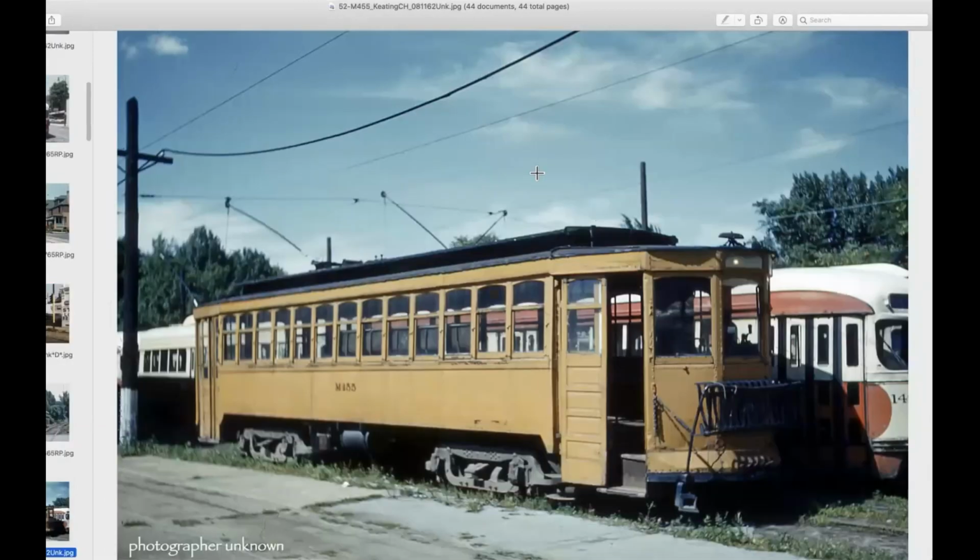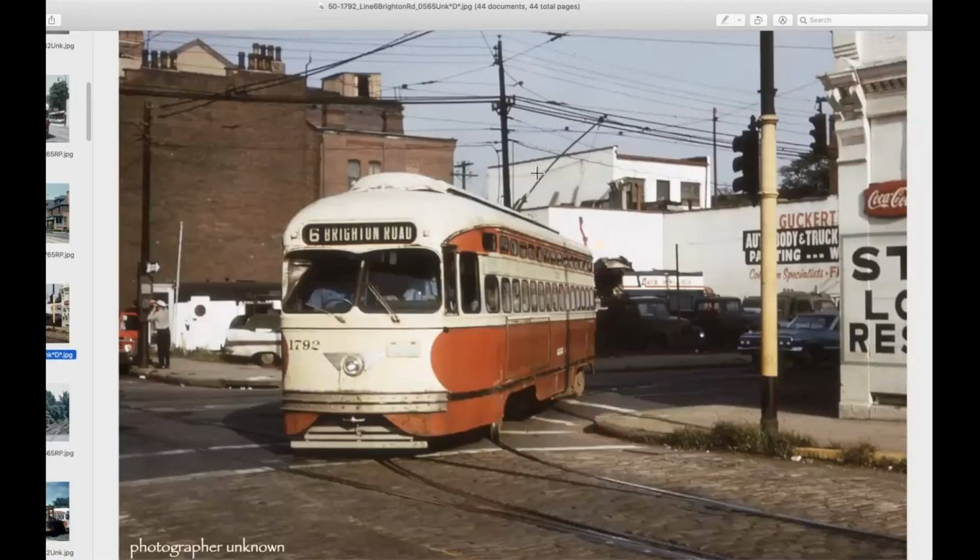This is a high floor car that dates to about 1911, made by Pressed Steel. Peter, sorry to interrupt again. I had a question in the chat asking if Pittsburgh ever upgraded from trolley wheels to trolley shoes for their streetcars. Yes, they did. The later shots were using shoes. The earlier shots, you can see them using wheels. But let's see if I can see. Here's a car with a trolley shoe.